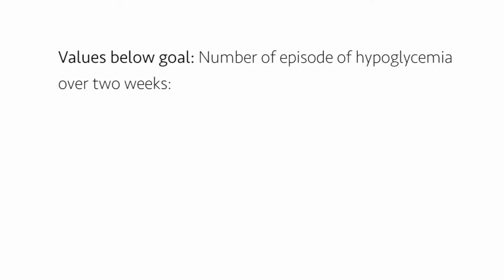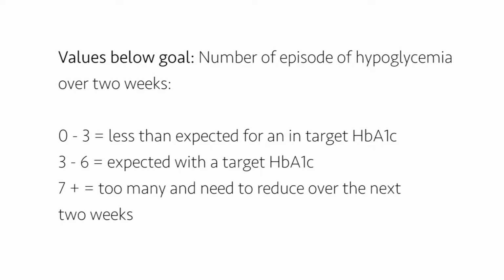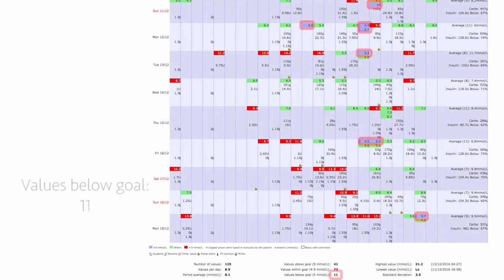It is normal to have 3 to 6 manageable hypos over 2 weeks if you are aiming for the ideal target HbA1c and average blood glucose. Any less and you're probably not getting enough insulin somewhere. If you're having hypos which you can't manage yourself, you need to get in touch with the diabetes team immediately.